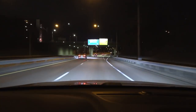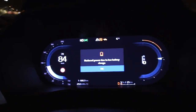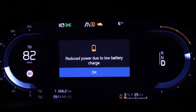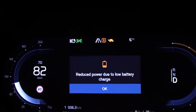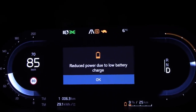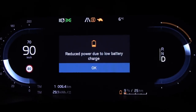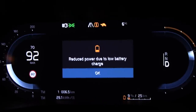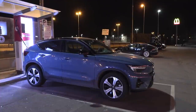Oh, I just wanted to go to Circle K. I need to top up a little bit, but we suddenly have turtle mode. Let me just clear it. Look, we are in turtle mode with 9% battery left. Oh, the car feels a bit sluggish now. It feels like a turbo diesel. We have been reduced to TDI power. Oh, shit. We are back at Furuset, charging up a little bit now.